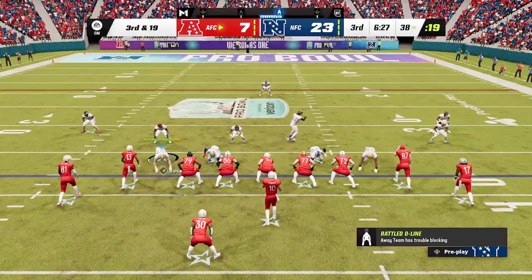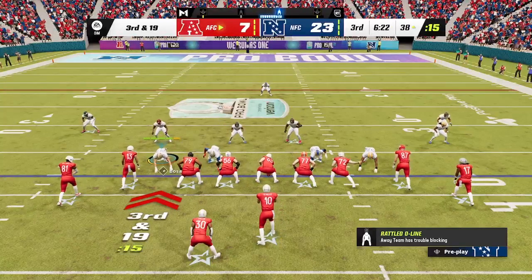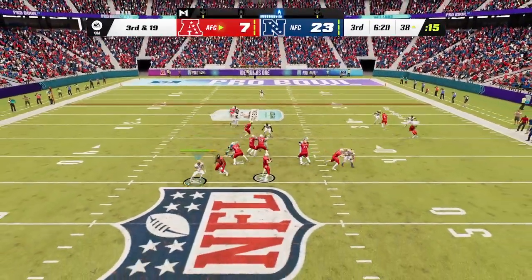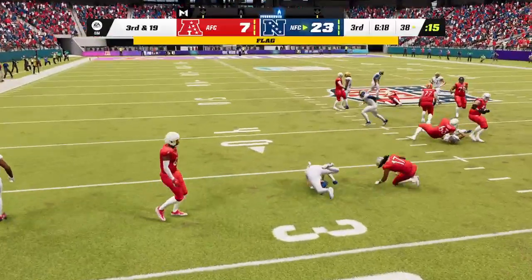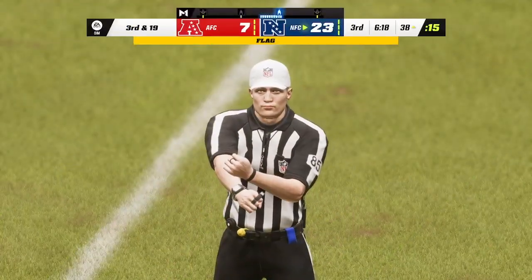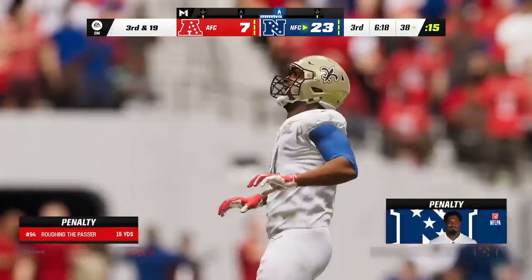And some secondary help here for the defense in the nickel on 3rd and long. Here's Herbert. That's into a crowd and intercepted. Picked off by Sean Murphy-Bunting. And his guys are going to take over at the 34-yard line.